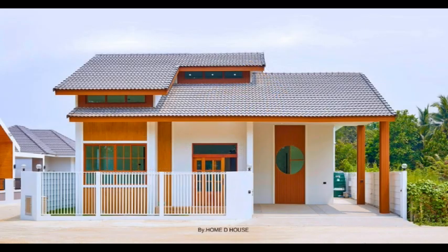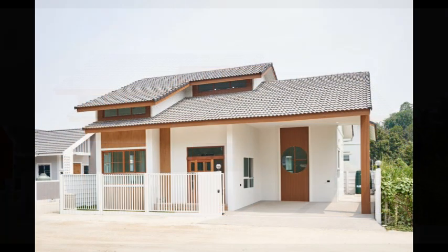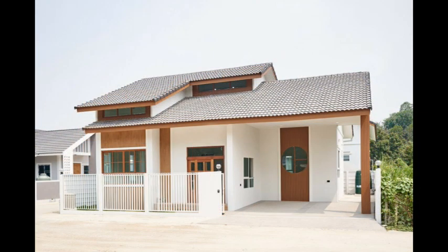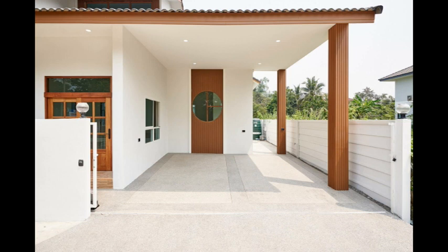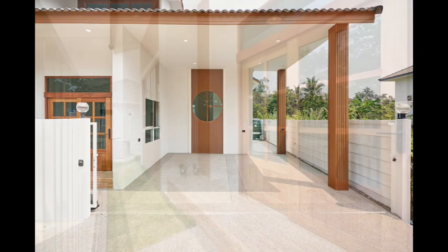Design number 5, a Japanese one-story house. No matter how big or small your one-story home is, one thing is for sure, everything is accessible for all. This one is composed of 3 bedrooms, 2 bathrooms, living room, a kitchen and dining area, and it has a multi-purpose area.